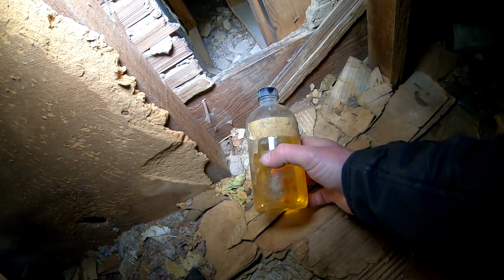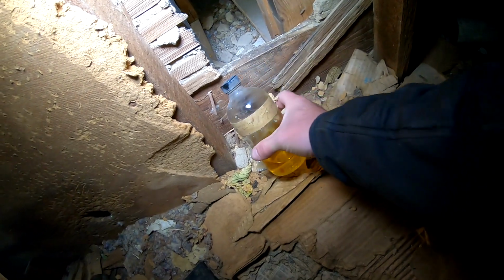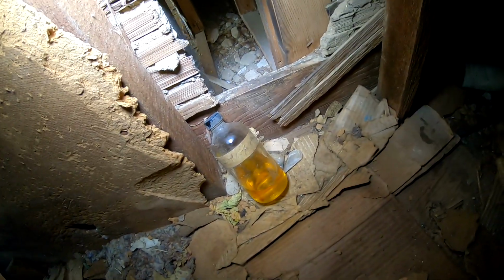What was this? I don't know. There's a couple more of them here. Looks like a urine sample or something, doesn't it? But it could be the same thing. But see, there is another one too. A whole bunch of them. Can you take the lid off that and smell it? I can. I don't recognize it. I've never smelled it before.